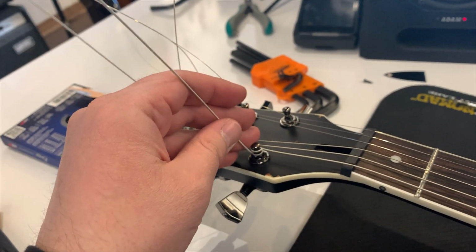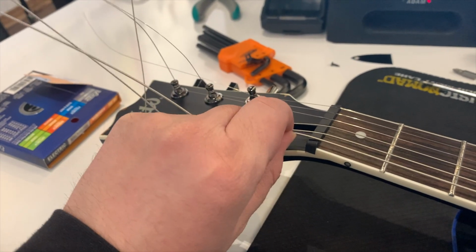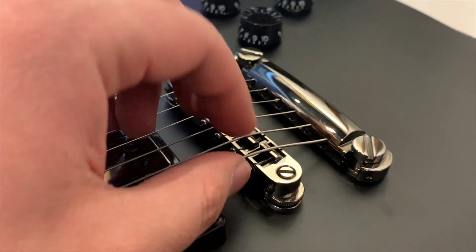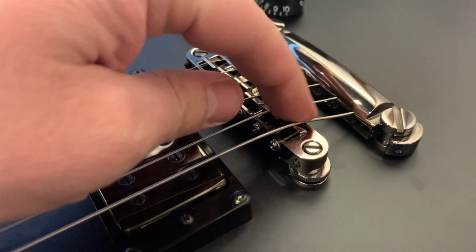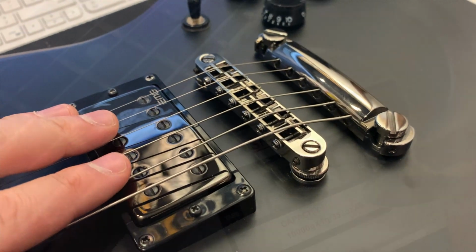Another word of advice: don't cut the ends of your strings before finishing with the setup, because I've slackened the strings as you can see and they might slip from here if they were cut. One more advice: always adjust intonation with slackened string, no tension on it, because if it's tense you will end up damaging the saddles or the screws adjusting it.